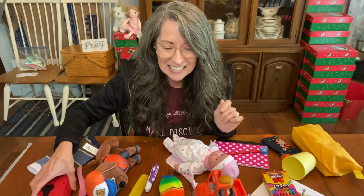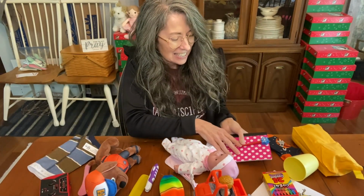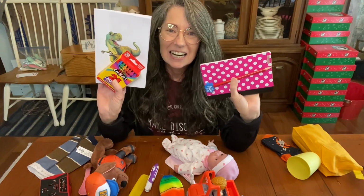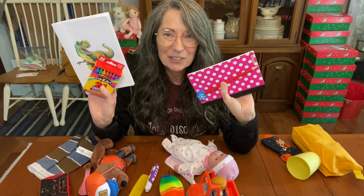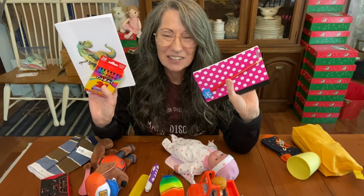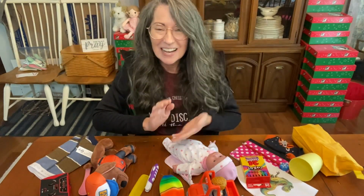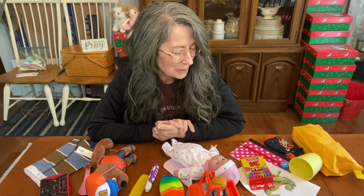And the last thing I have is the coloring book and crayons or a notebook and a pencil. Which would you choose? Coloring book and crayons or notebook and pencil? If you could only choose one, if you only had room for one. Well, right now is a good time to check out the Facebook group.